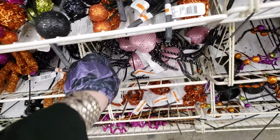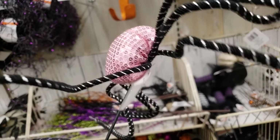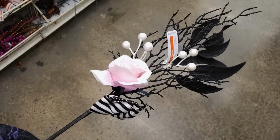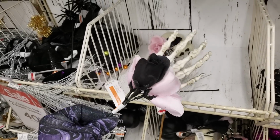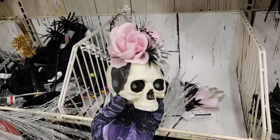In that section, I did indeed find some pink items like this pink sequin spider, this pink rose on a branch, and this skeleton hand with black and pink flowers. I also did find the infamous pink Halloween items, but first there's something I just have to show you.